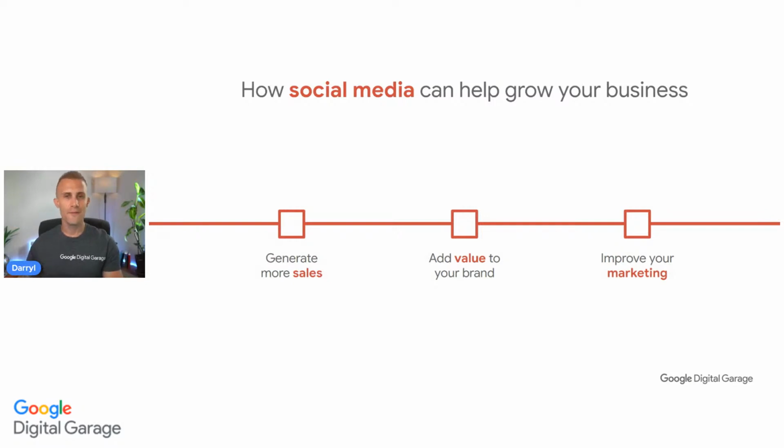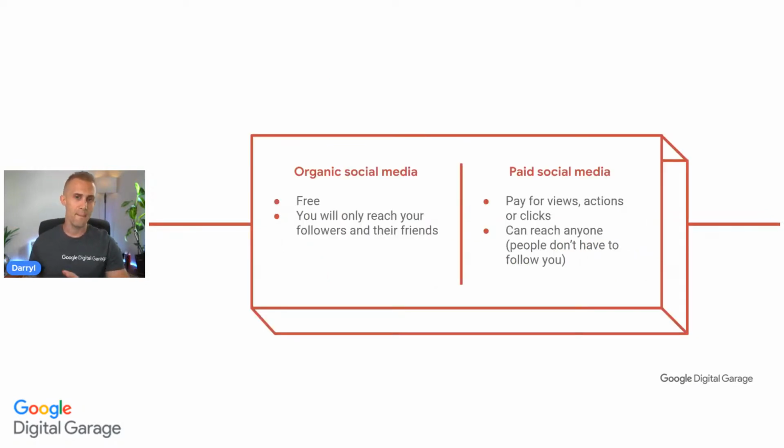Now, there is a key difference. There is organic social media and paid social media. Very similar to search engine optimization and search engine marketing. But when we're thinking about social media, a lot of us are actively posting, maybe to our friends, to our family, and it doesn't cost us anything. We can just freely post as much as we like, and hopefully you're all doing so. However, your reach will only reach your followers and potentially their followers of their friends. So the reach isn't that large. So organically growing is a great way to start.